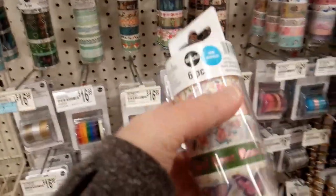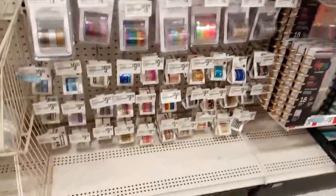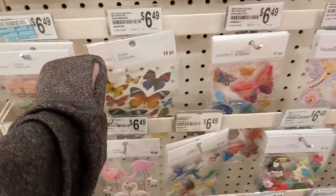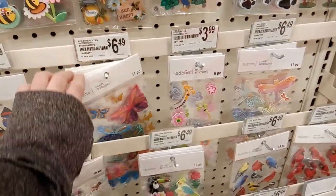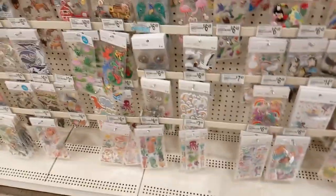Oh, butterflies. I want to do a butterfly theme for my bullet journal. So, yeah, I'm gonna need stickers. Lots of stickers. These are pretty. I'm gonna get this too. It's really pretty. I'm trying to do this all with one hand.